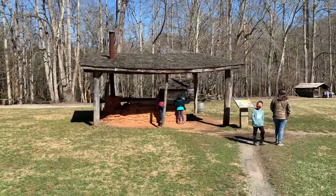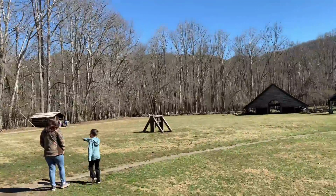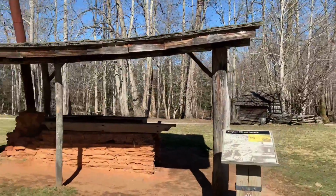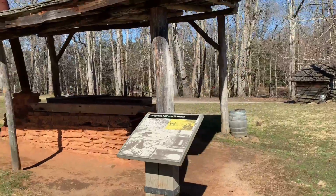It's a sorghum mill where they boil their sorghum. There's where they grind the sorghum and them things that make the juice come out. Then they would boil it over here at the furnace. That's how they'd make molasses.